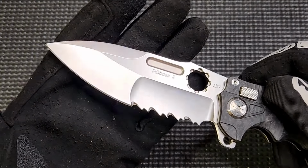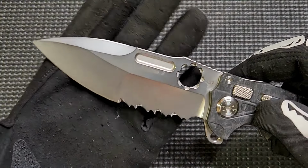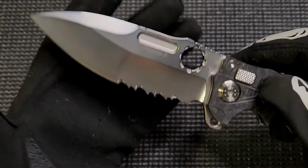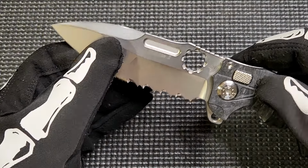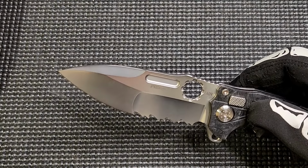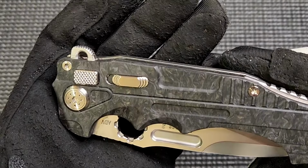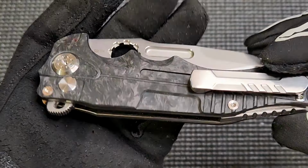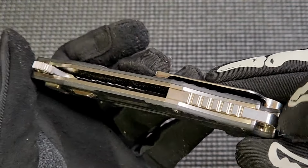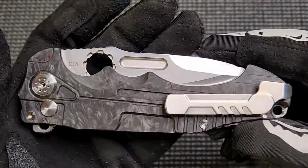Very sharp, at least this one is. I assume this is factory edge, but due to the aftermarket work, maybe it's not. Maybe it's been sharpened after. You have a hollow ground right here, so it is compound ground, flat grind up at the front. Very useful shape, really cool. You've got some marbled carbon fiber scales on both sides, which look really cool. Titanium liners, titanium backspacer, titanium milled pocket clip.